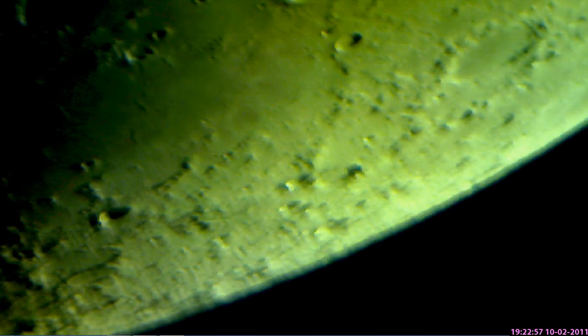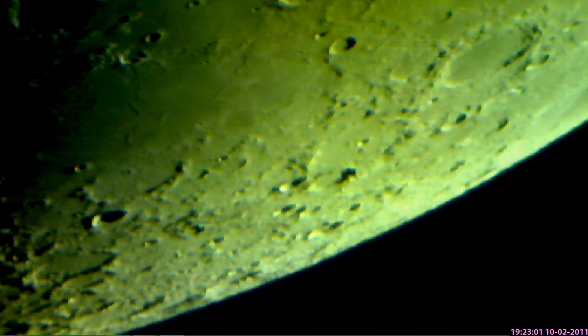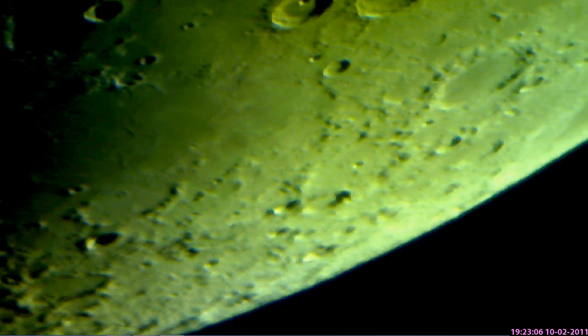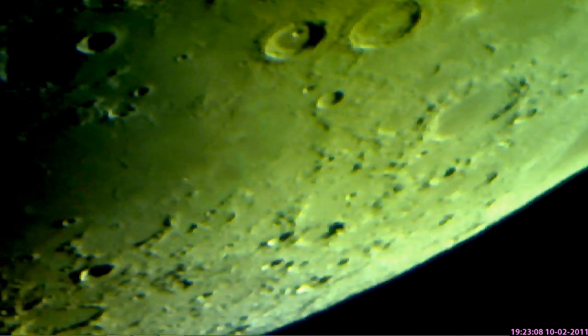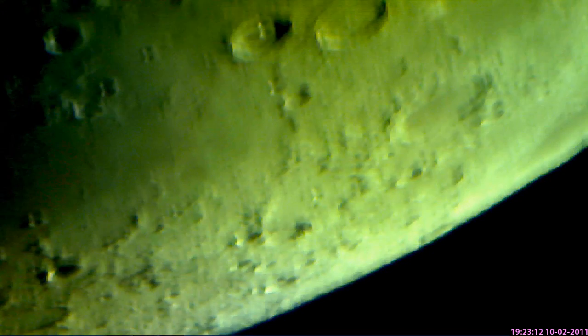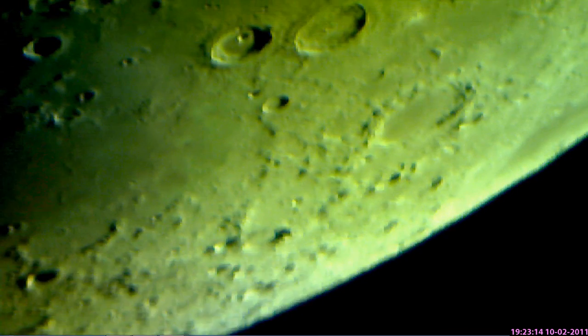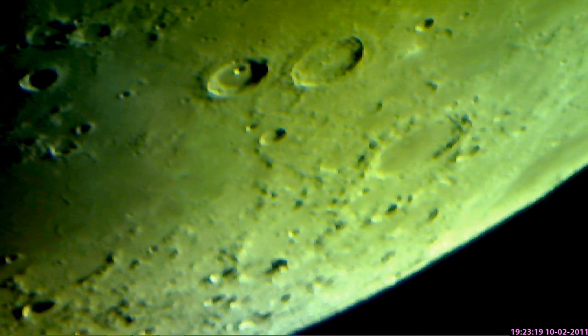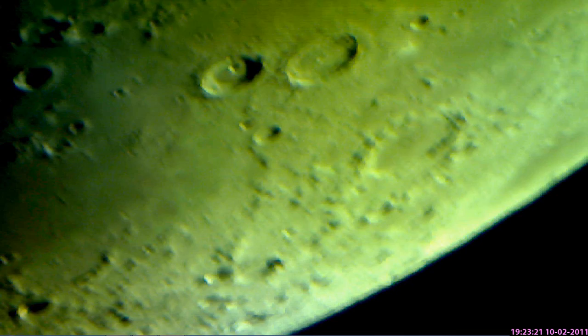I know it weaves in and out of focus, but that's just the way it is on the moon. And you cross your fingers and you look for times when it is in focus to see the details. Isn't that beautiful?